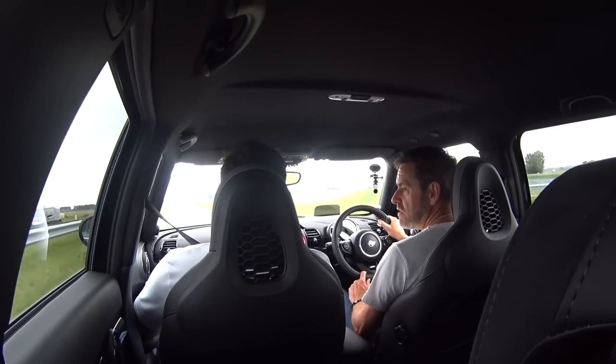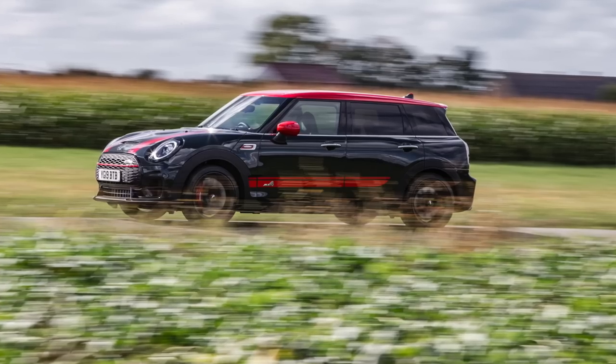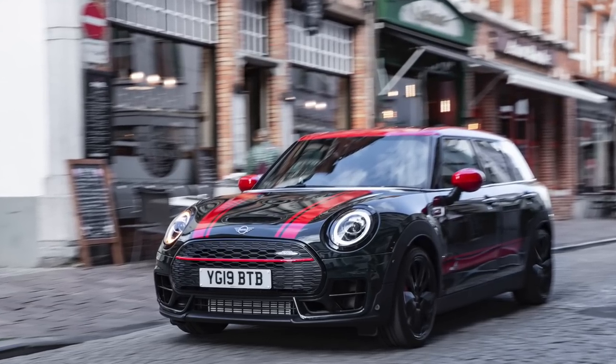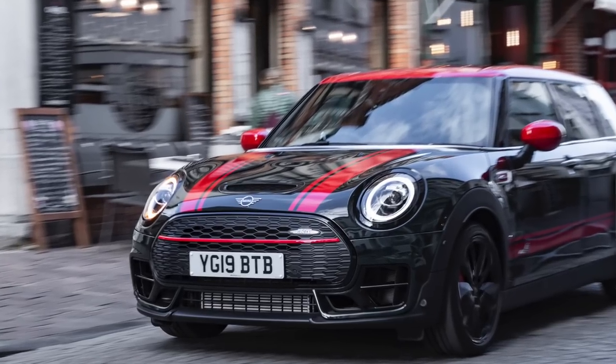It's just a nice looking car from the outside. If I'm brutally honest, I can see some subtle styling changes from the old one. The main thing, there's a new grille. LED headlights come as standard in this car with a matrix thing. Now, we haven't driven it at night time.